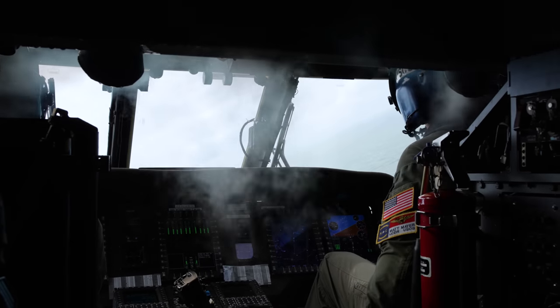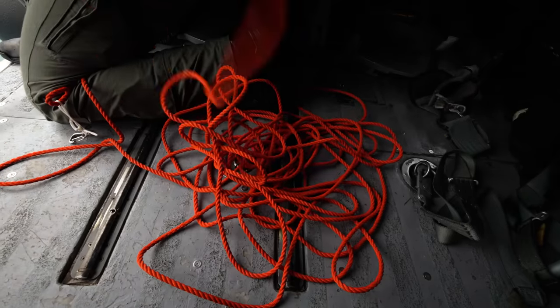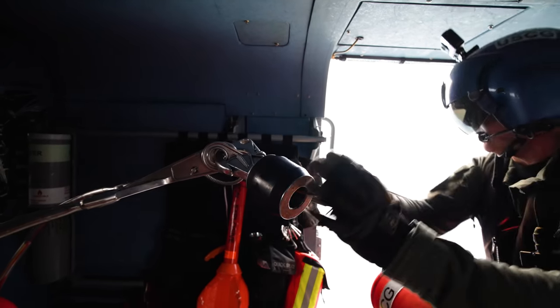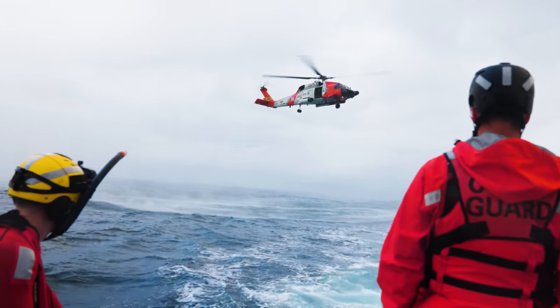As the pilots made their way out over the ocean to my location, the flight mechanic and swimmer began gearing up for the rescue. The flight mech started by setting up the rope system, which is used to lower both the rescue swimmer and the basket down to the water below. For this first scenario, we're going to simulate an above boat hoist, which is used to extract a mariner in distress directly from the deck of their vessel.